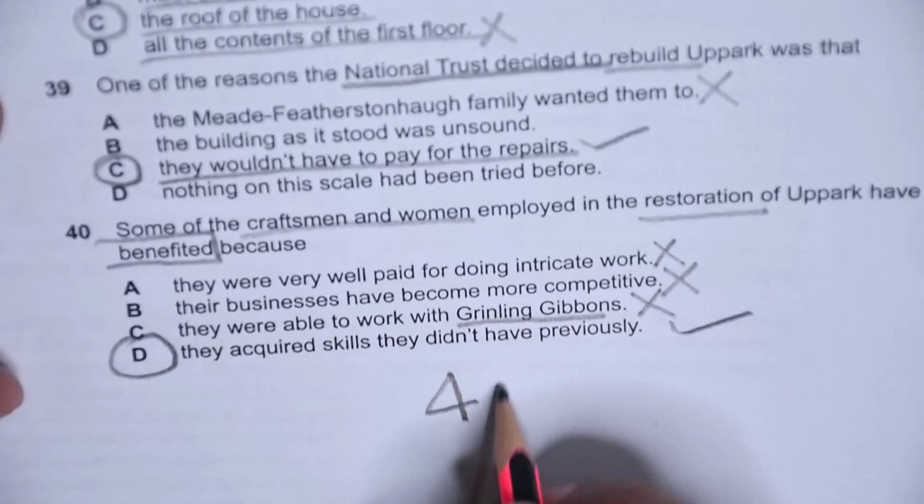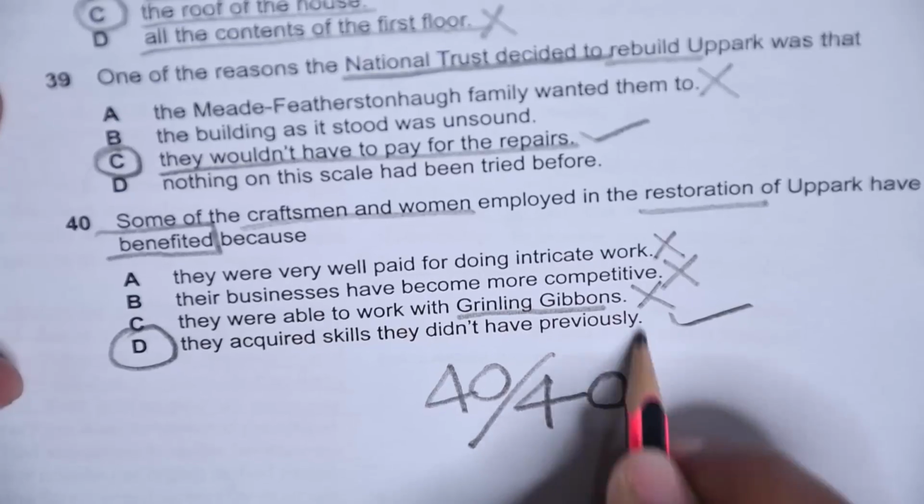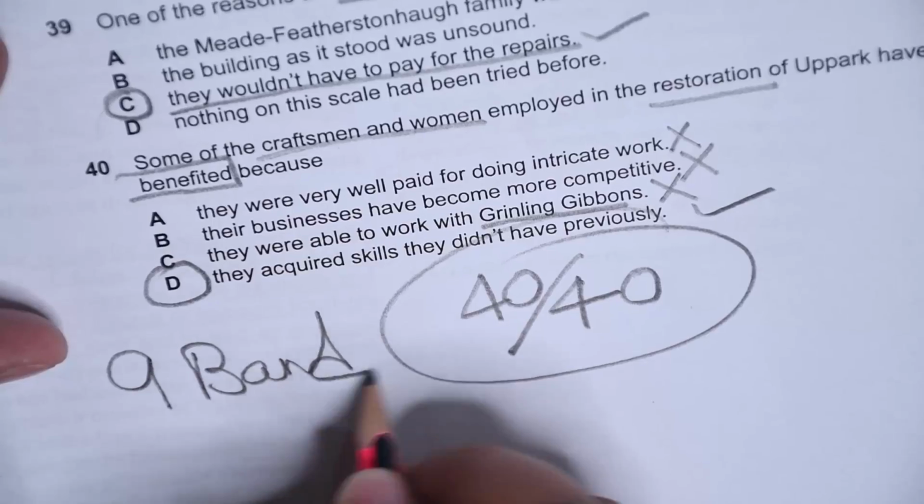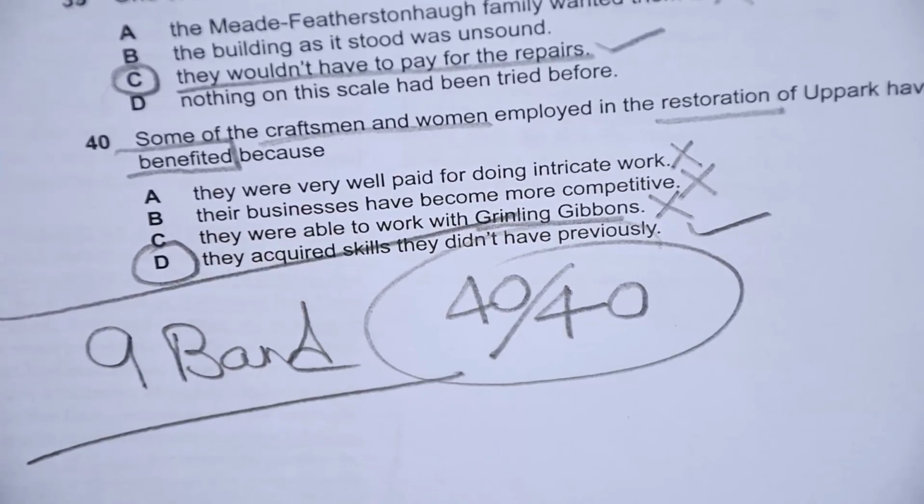If you do IELTS reading like this, you will get 40 out of 40 correct answers and this will give you band 9 inshallah, by the grace of Almighty.